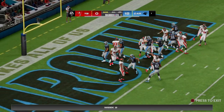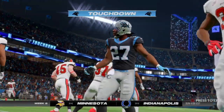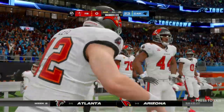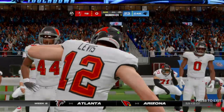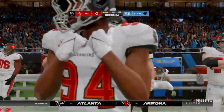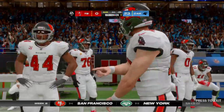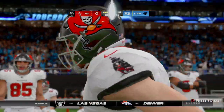Right back to him on 1st down. And he is in. Touchdown, Carolina. A great effort there. His second rushing touchdown on the year. And the Panthers are on their way to a 9-0 start as they build on to their lead.